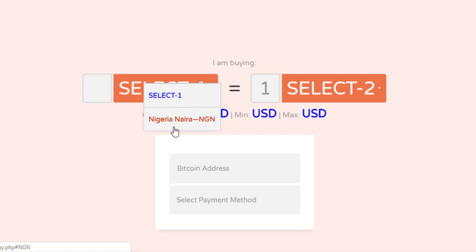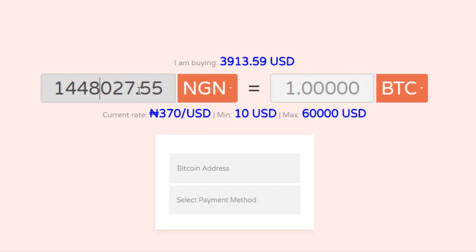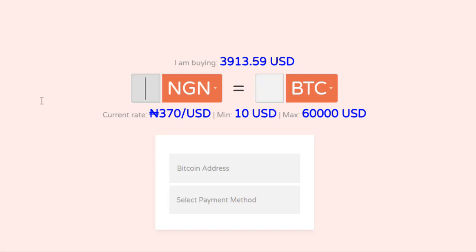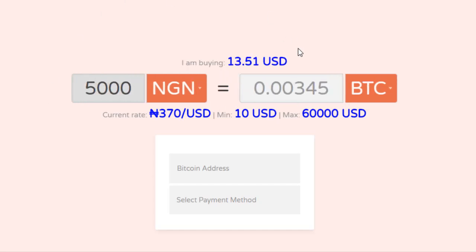So I'll be selecting Naira and Bitcoin. You can see one Bitcoin is about 1.4 million naira, but I want to buy Bitcoin worth 5,000 naira. A lot of people ask me, can I buy Bitcoin of 5,000 naira? This will prove that you can buy Bitcoin as low as 5,000 naira, 4,000 naira, or 10,000 naira. Let's go. So I'm entering 5,000 naira.